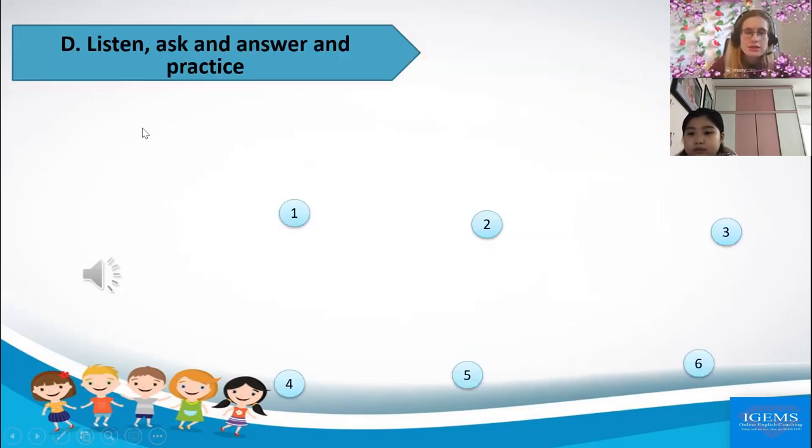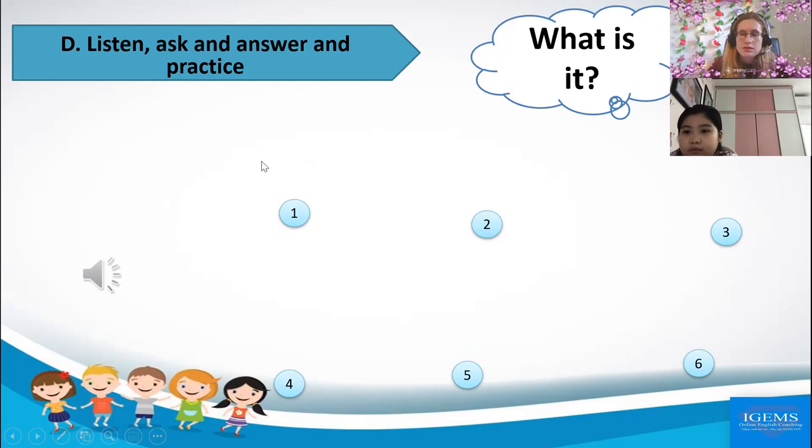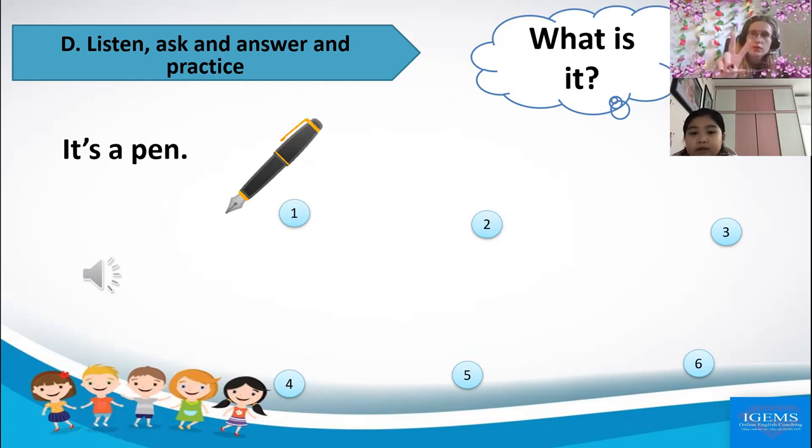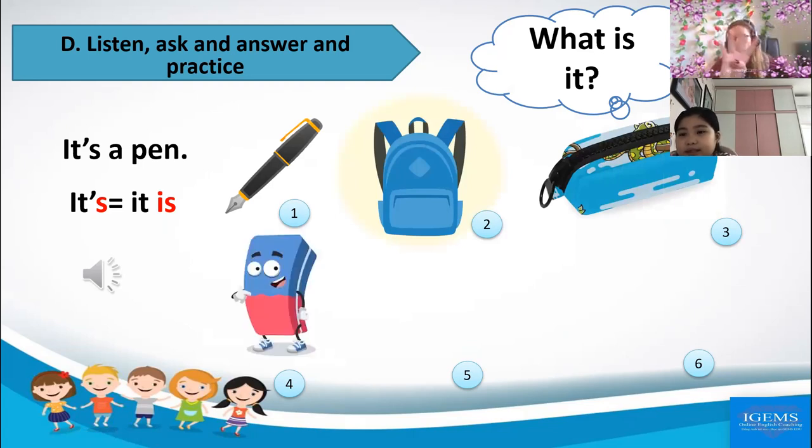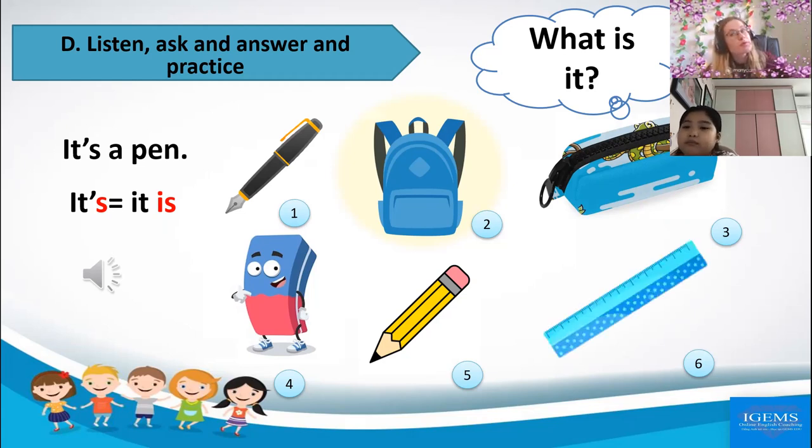Page five, D. Listen, ask, and answer. Then practice. What is it? It's a pen. One. What is it? It's a pen. Two. It's a backpack. Three. It's a pencil case. Four. It's an eraser. Five. It's a pencil. Six. It's a ruler.